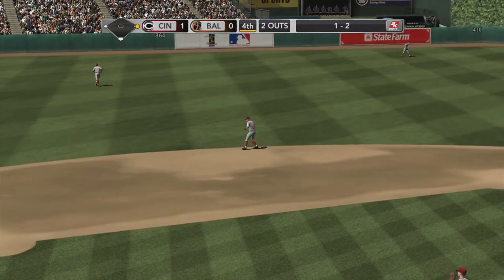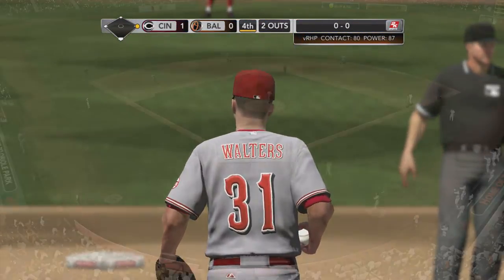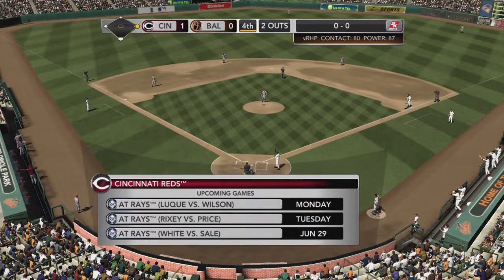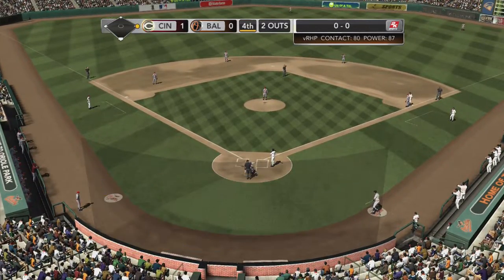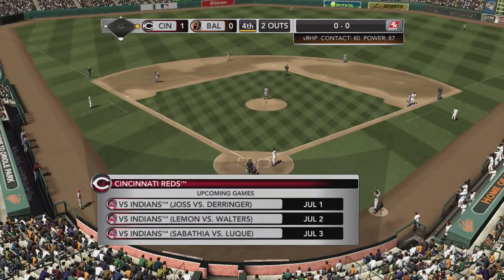Now with two down, they've got a man on board. Here's what Cincinnati has lined up. This Baltimore series ends today. And they'll be taking on the Rays, led by MVP, maybe, Evan Longoria. That'll be a three-game series. Then they bring in a club they need to settle the score with, the Cleveland Indians.